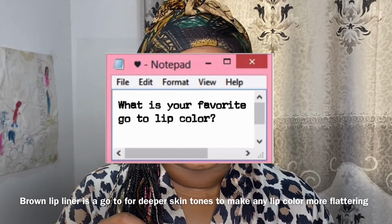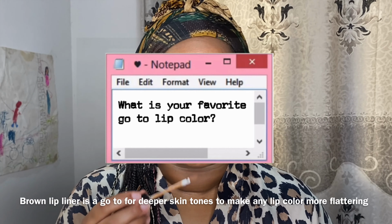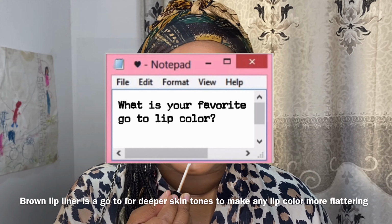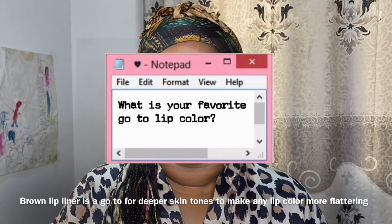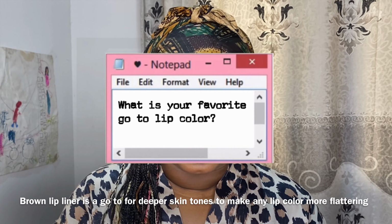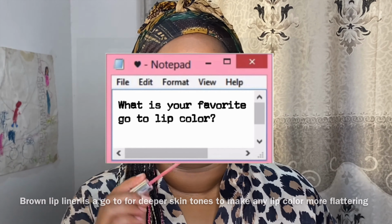Let me know what yours is. What is your go-to? I know someone who has a burgundy red as their go-to everyday lip. Or some people just have a gloss. What is your everyday go-to lip?